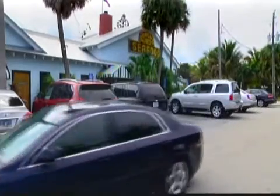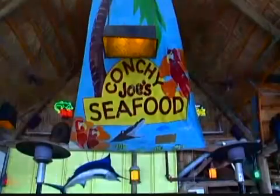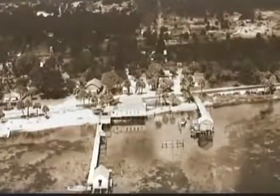Conky Joe's is the name of the restaurant. It opened its doors at this spot in Jensen Beach in 1983, but boy, does this location have history. It was known as Seymour's back in the early days. Old-timers say it was a popular place during Prohibition. Fritz Ayers runs the restaurant these days.